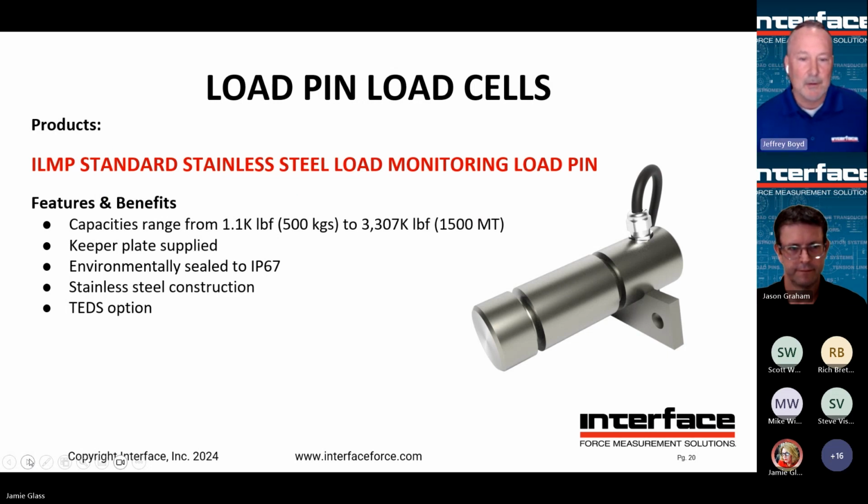Load pins. We're showing one of our standard load pins here. I think they are all made from stainless steel, actually. You can see we have a keeper plate shown in this one as well, to keep it from rotating once it's installed. It keeps the axis oriented for optimal performance. These are commonly found in applications like lifting, hoisting, and safety monitoring, where you want to make sure you're not picking up something heavier than what the crane or the hoist is intended to lift. So you can send the signals and provide feedback, audible alarms, signals, sirens, whatever that may be.